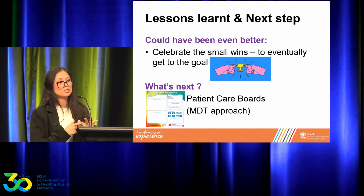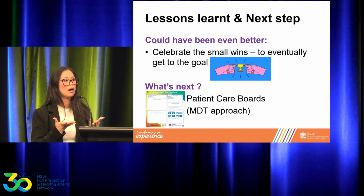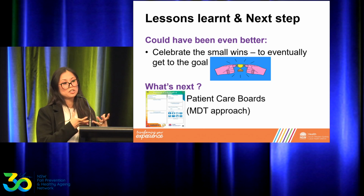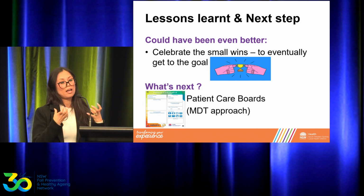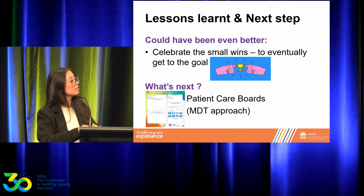And what's next? We do have patient care boards, which have been around for a long time, but I think what we want to focus on is making it useful for the patient and also for the nursing staff. So it's not only about compliance and achieving 100% in our clinical audits, but it's actually making it useful and meaningful to our consumers and also to our staff.